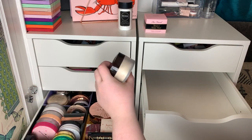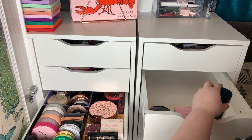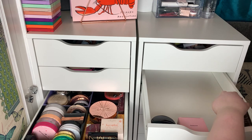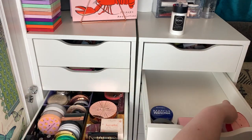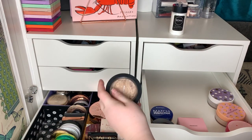One of my favorites are Mercier. Absolutely love this. I might put these ones in first. Still need to try this. Nope. I don't know where that's going yet, actually. Gosh, I used to love this stuff.